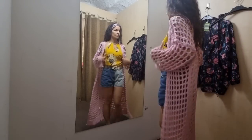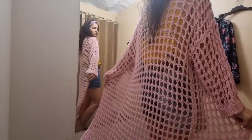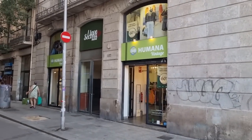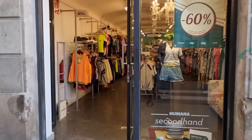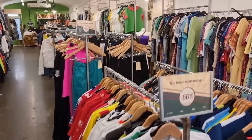Quick switch, the cardigan is too special and I can't wait to style some new outfits with it, so it's definitely coming home with us. Oh, there's actually another one. This shop is closing in like 3 minutes, but it's worth having a look, right?